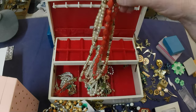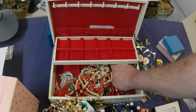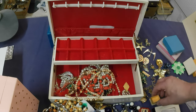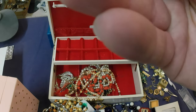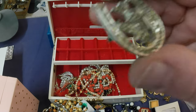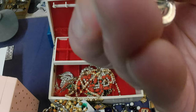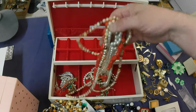Spotting something on the bottom there. Oh, what's this stuff here? Right in the back. Little box. Junk. Let's see. Kind of marcasites in that one. Just a junk jewelry one, I think, though. I'm not going to worry about that one.